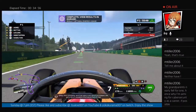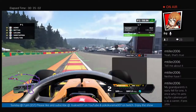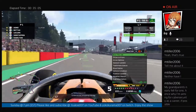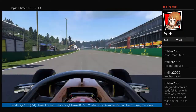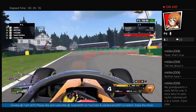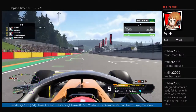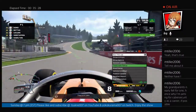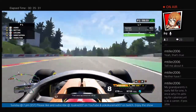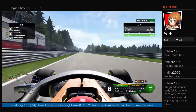Okay, test complete, and that was a very good job indeed. We got a lot of valuable information out of that. Box this lap. Understood, stopping this lap. Teammate status. They're in 14th. Their best lap time is a 1 minute 57.8. Not bad from there.